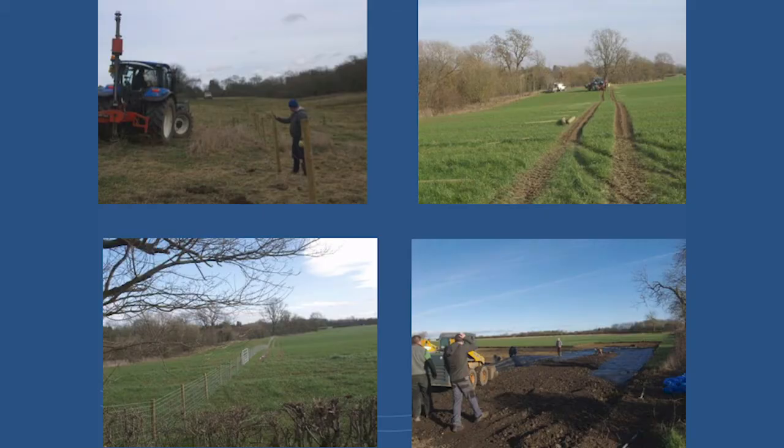And here's some other stuff that we've done. So again, this is the Woodlands for Water scheme, and we got the farmer to put in about a 10-metre buffer and planted it up and made some scrapes in a field corner there before it hits the beck.